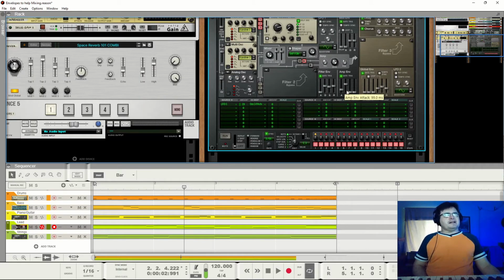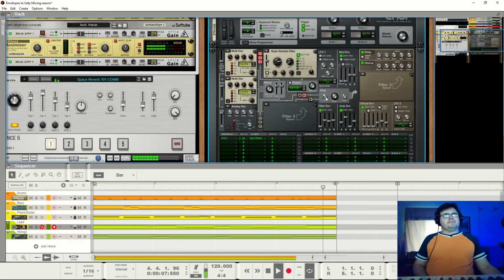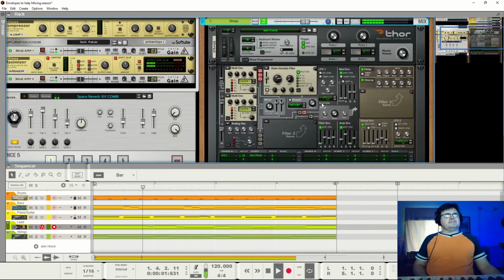Let's also look at attack. Great, but we have some issues there that it just doesn't speak quite right. So let's raise the release. That sounds nice.